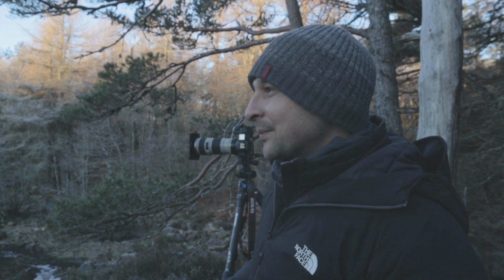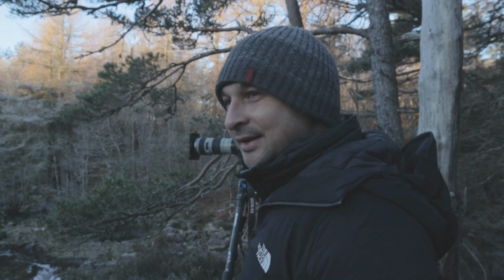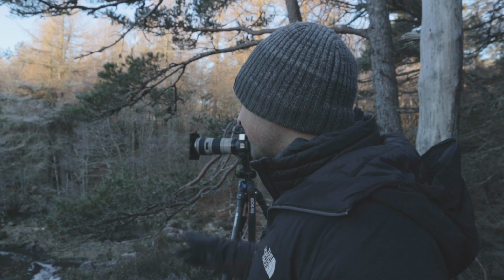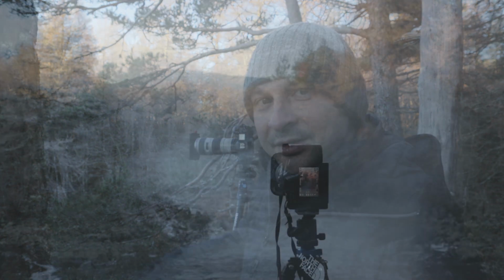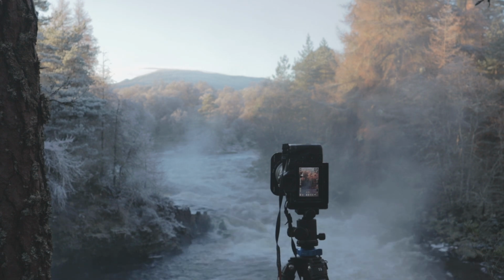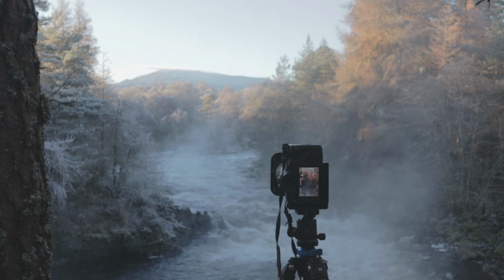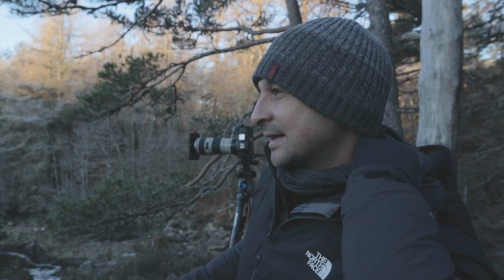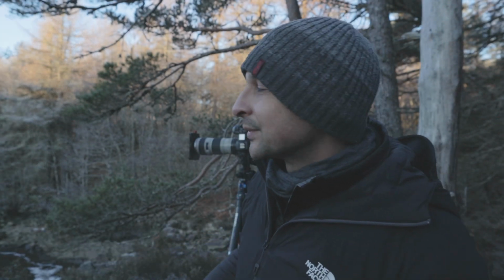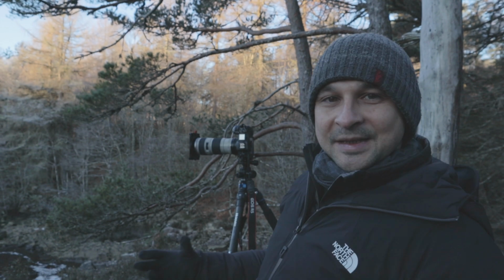And as it's getting brighter, I'm trying to play with the shutter speed. Now I've got a polarizing filter on the lens, and I've bumped the f-stop up to about f16, so that's letting me keep the shutter speed at around 1/4 of a second to 1/6 of a second, and that's about right for me on this. I don't want that shutter speed to be too long. I want just a little bit of movement still in the water.